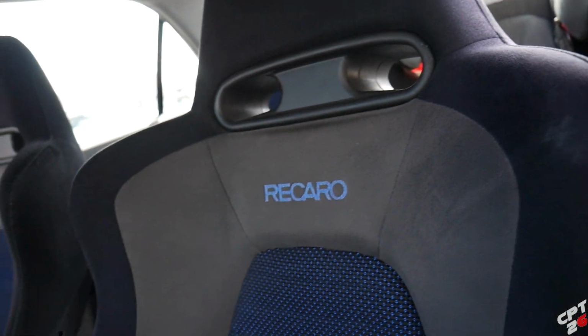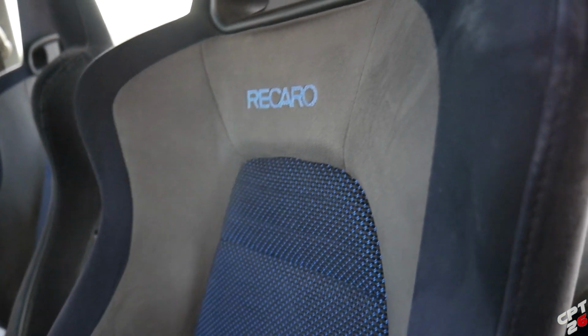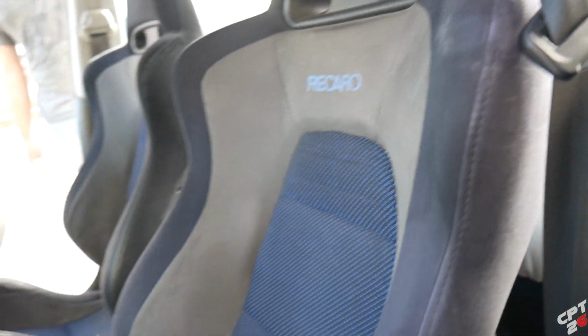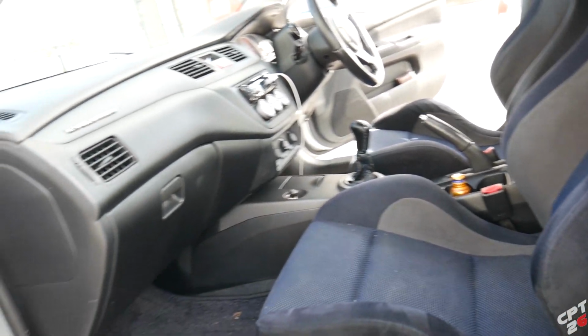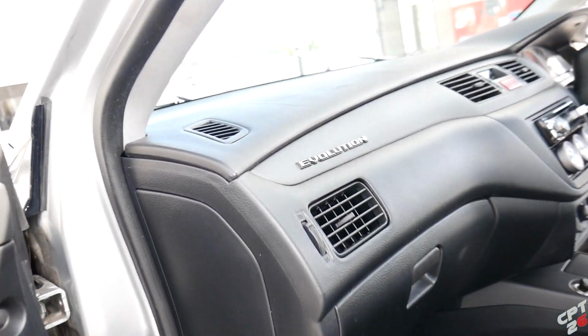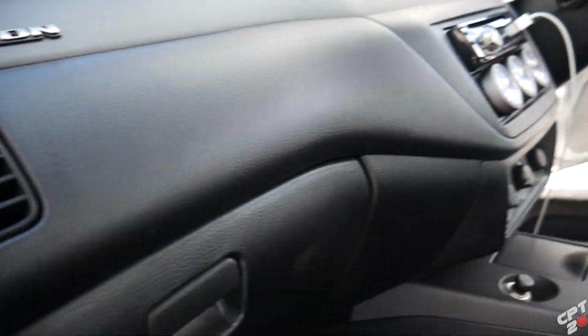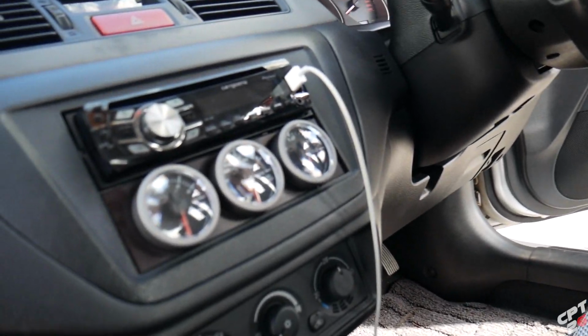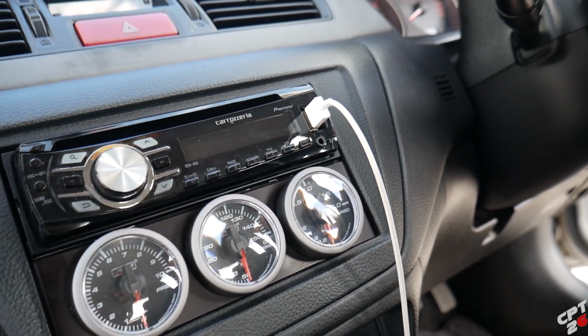I love the Recaros on the 7s too. These are the factory 7 seats. Really good shape too. Super clean. Nice, man. Hey, you still got the factory shift knob in here. Yep. Some Pro Sport gauges, power windows.